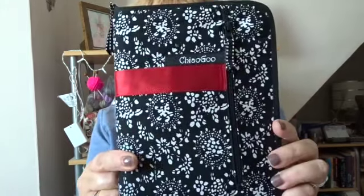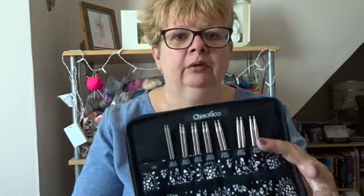Whilst I was at Woollen, I also met with a lovely lady from Tribe Yarns that are based down in Surrey. And I did have a splurge, but I asked for it to be delivered once I got home. So I treated myself to a set of chalgoos. So these are their twist ones. It comes with all the needles, and in here I've got all the cables and everything and the stitch markers that come with it.